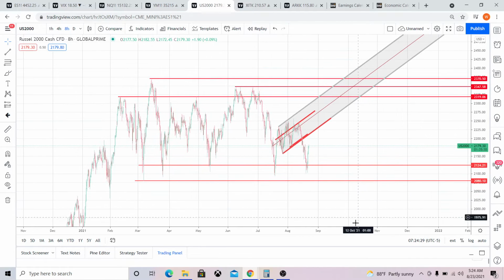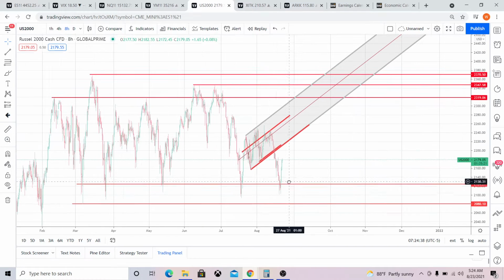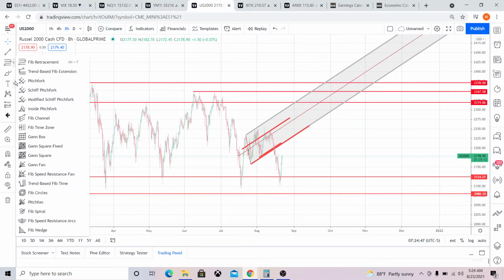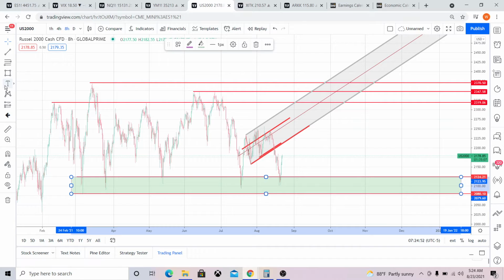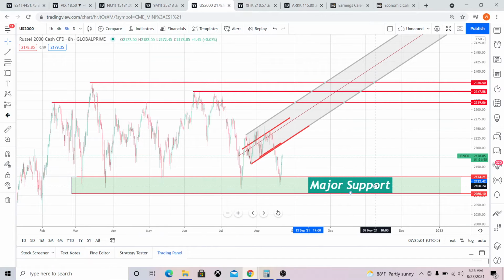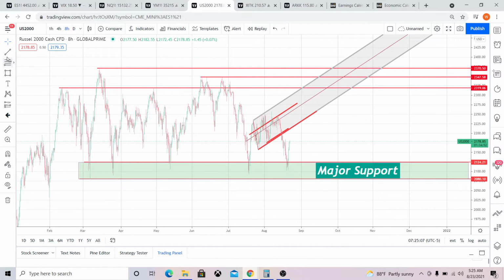The Russell. So the Russell is actually the most interesting, in my opinion, of all the indices in terms of trading and opportunities. We clearly see here price trading this channel. Of course, we had a breakout, took us all the way down here, which is this zone here. I guess you can draw this zone here as a support level, right? Major support. So we've held this level so far. You guys can see multiple touches, 1, 2, 3, 4, 5. So for those of you guys who bought Russell down here, this may be a pretty attractive trade.